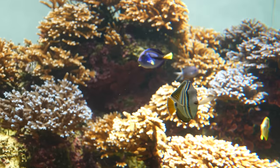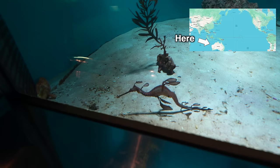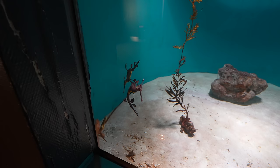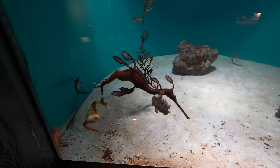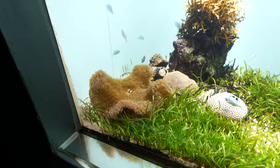Oh, Dory there. Where is Nemo? It's the Western Australia Ocean. Oh my goodness, look at this guy over here. It's the seahorse. Wow. Amazing. Can't believe it's living. It's very mysterious. Oh, finally, I found Nemo here. He's hiding. It's the Indian Ocean tank.